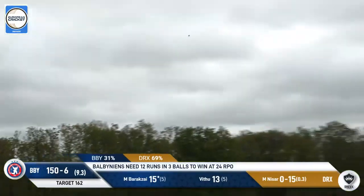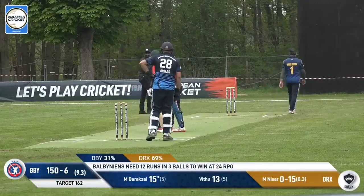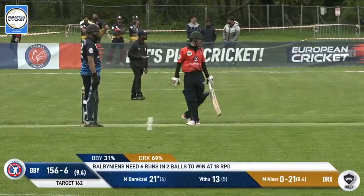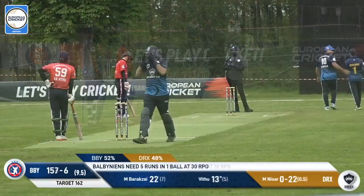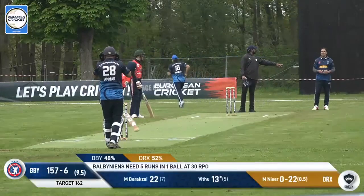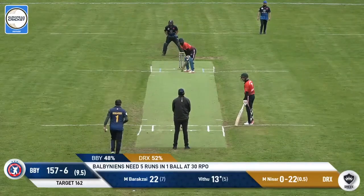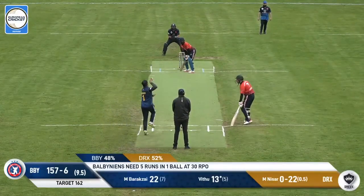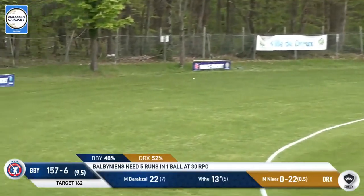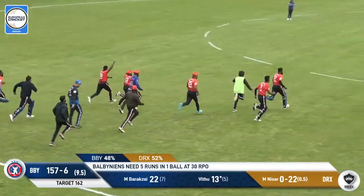Goes for it, and he gets it. Six more. Jabardast batting. What a match. Oh, yeah. Five needed. Four takes us to a golden ball. Would you run that one, or would you have let Barakzan strike? Nissar. Bowls it. It gets hit. They're going to do it. They do it. Incredible. We've seen the chase of 162.